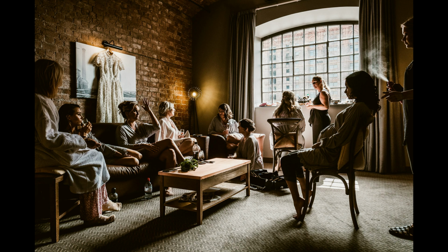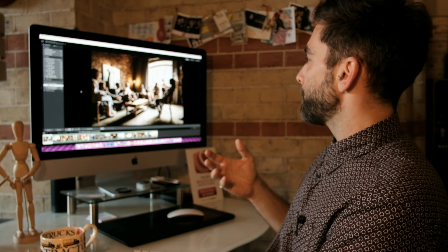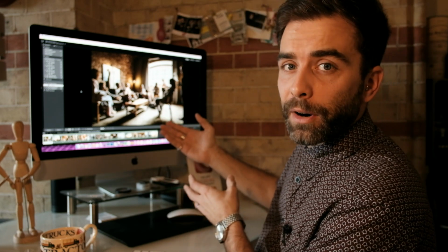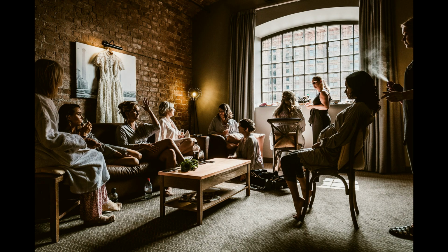Now the dress hanging in the background, I did actually put the dress there. Because, you know, the dress is a big part of the bridal prep, so if it's in a bag on the bed or something, it doesn't really do anything. It's not adding to the story. Whereas if you put it in the frame, you're adding context, you're adding story to this image, and so that's why I did it. It's just hanging there. It's in the light. It looks good. It's a beautiful dress. Leave it in there.